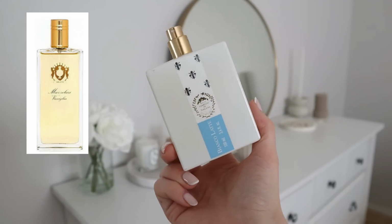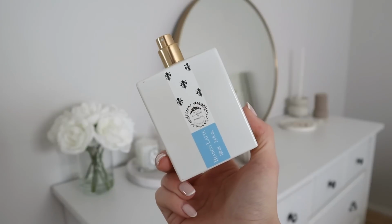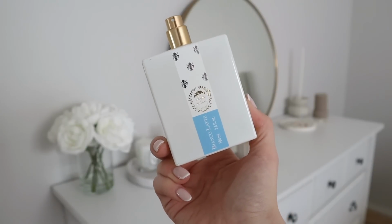And it just adds that little extra feminine touch that makes it like, wow, you're a sexy girl, you're wearing a nice perfume, but you also smell good enough to eat. It's not straight up gourmand. It adds that sexy floral feminine touch.